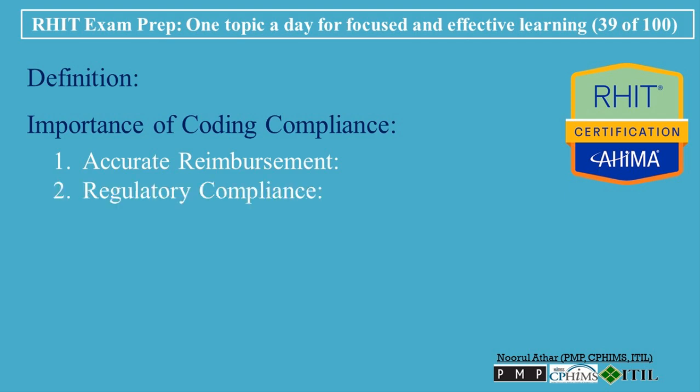2. Regulatory compliance. Coding compliance helps healthcare organizations adhere to federal and state regulations, such as those outlined in the Health Insurance Portability and Accountability Act, HIPAA, and CMS guidelines. Non-compliance can result in audits, fines, penalties, and loss of accreditation.